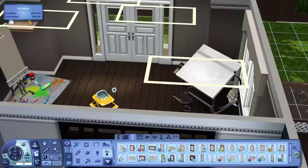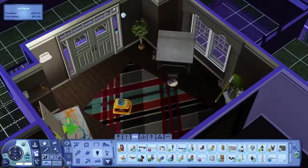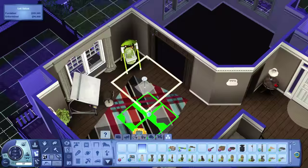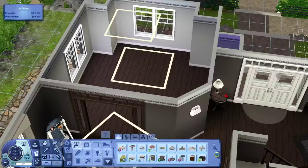So I figured I want to do something that I don't normally do. And then I also put in a little art area, which I almost always do. And then I just add a rug and a little swing. So if they do run a daycare, they can also have the kids there too, you know? So just adding more stuff to make it more realistic. And then just adding some lighting, and putting a little record player there so they can listen to music while they work on whatever they're working on.